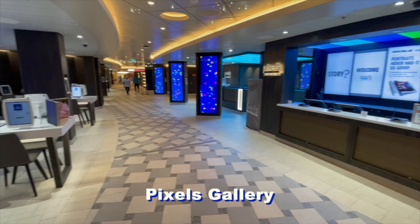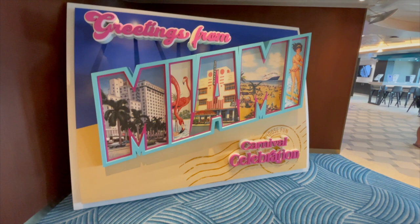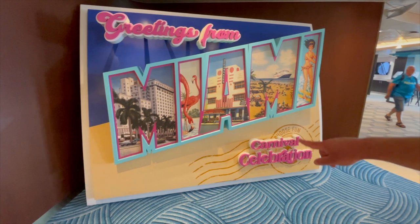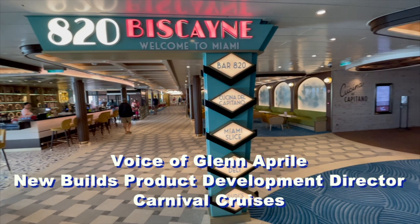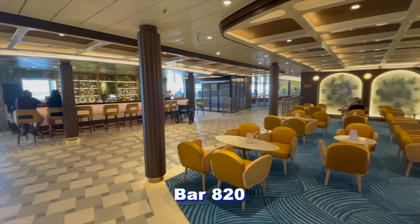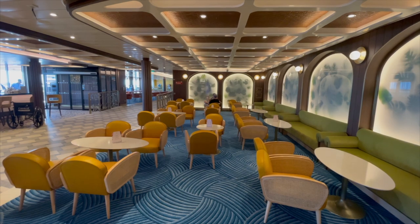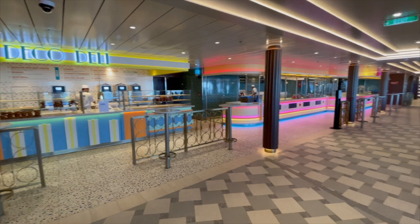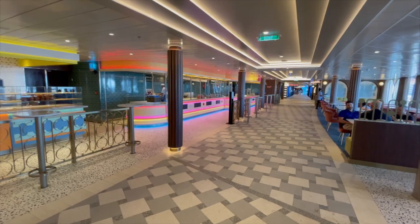Inside, the passage continues aft on the starboard side via the Pixels Gallery, which leads to 820 Biscayne, a Miami-themed zone named for Carnival Cruise's first address on Biscayne Boulevard. So the zone is 820 Biscayne. It's a celebration of where Carnival was born, our home port. So we have Deco Deli, and we have Miami Slice Pizza. You'll notice on the ship, in addition to the main Lido, the Lido Marketplace Buffet on Deck 16, we have fast casual or quick service food options throughout the ship.